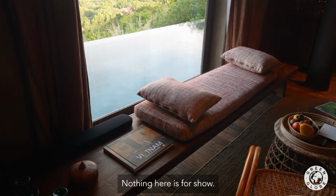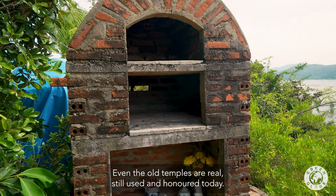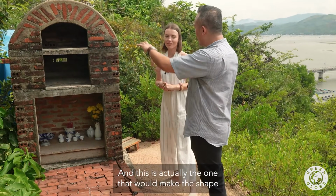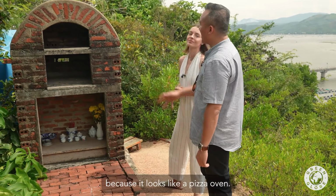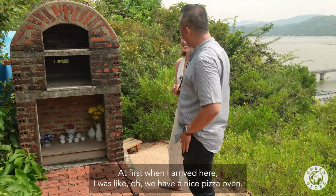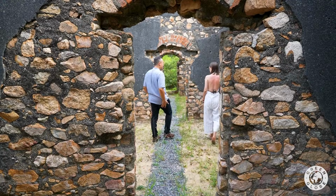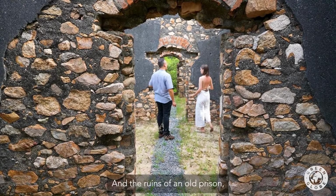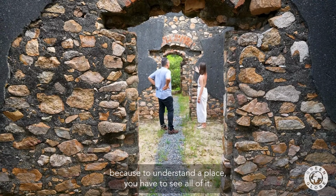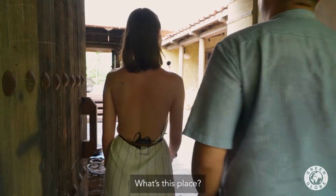Nothing here is for show. Even the old temples are real, still used and honoured today. We have 3 of them at the moment, and this is actually the one that's unique in shape because it looks like a pizza oven. At first, when I arrived, when I saw it, I was like, "Ooh, we have a nice pizza oven," but no, it's not a pizza oven, it's actually a temple. And the ruins of an old prison, not erased, but remembered, because to understand a place, you have to see all of it.